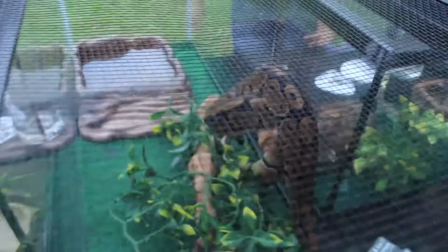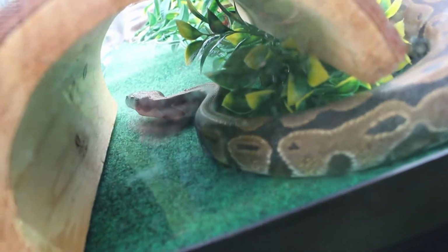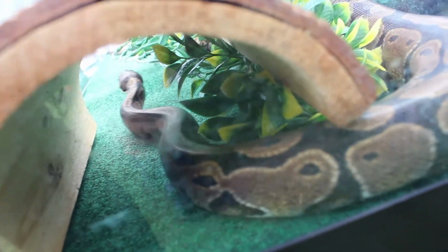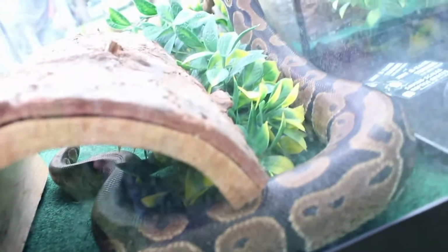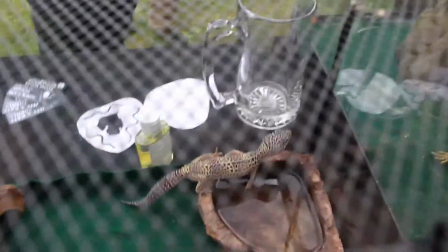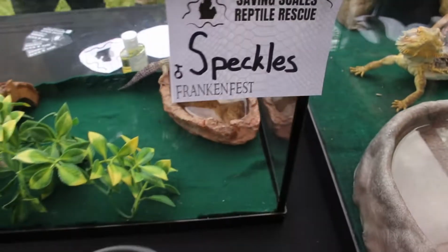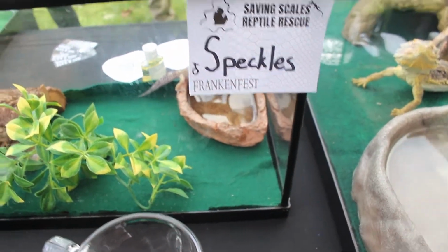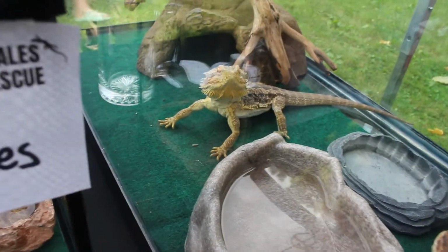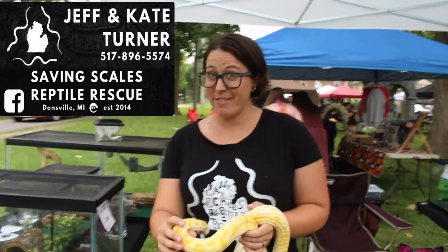Oh, here we go. There's a python. Look at him, just slithering away. Ooh, look at him. That is beautiful. I don't care what you say. That is beautiful. Look at this. It's a chameleon, I think. Speckles. And a lot of these are adoptable, they said. Oh, look at here. Look at this guy looking at me. That is cool.